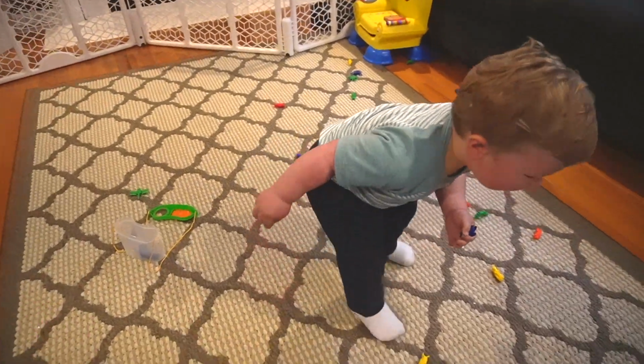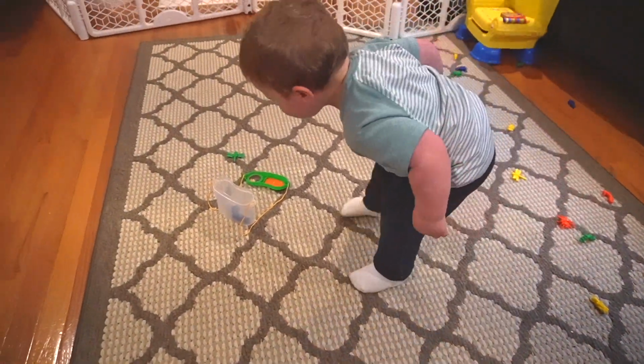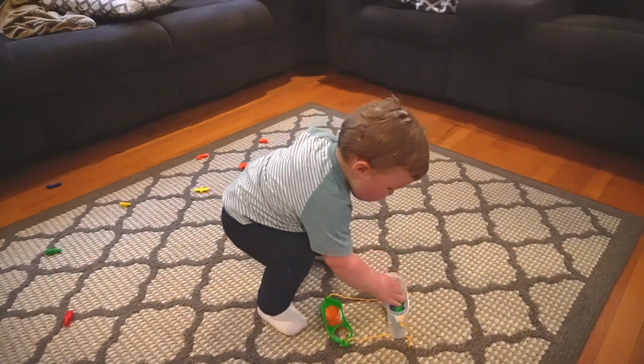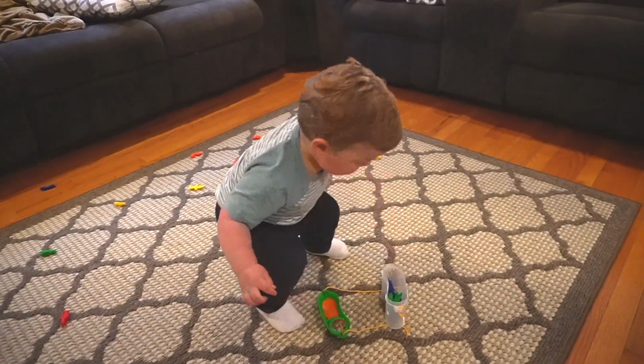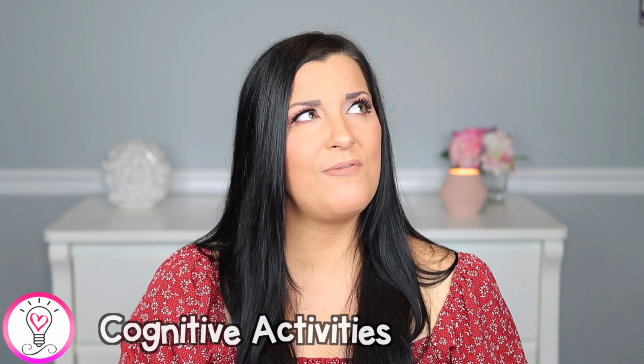Capture the bugs takes almost no prep, but your child will love it. I scattered some plastic bugs across the living room, then instructed Luke to run around and collect the bugs and put them in his bug catcher. He absolutely loved running around the room for this activity. If you want to make this activity more challenging, then you can have your child pick up the bugs with some large plastic tweezers.